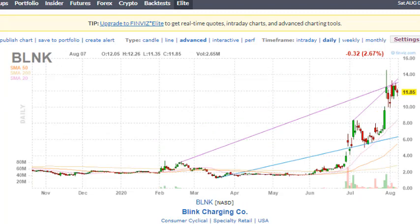The second stock is ticker symbol BLNK. Now this is involved in the electric vehicle sector by providing charging stations. There's a huge potential for this company to expand in the future when all of these companies start producing lots of electric vehicles. There need to be charging stations across the United States. So this company's main focus is to provide these charging stations across the US.